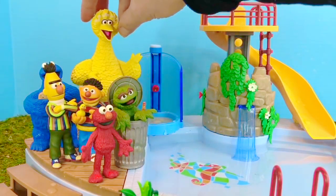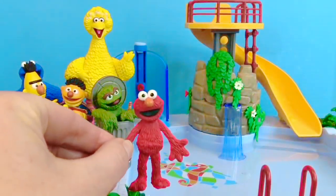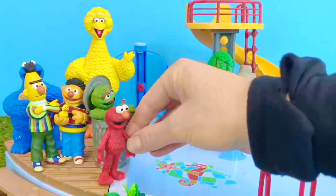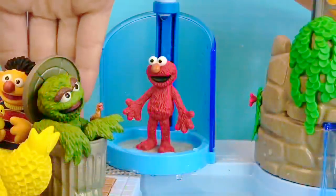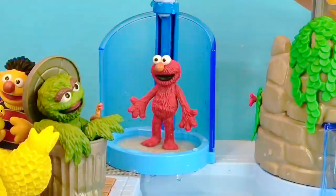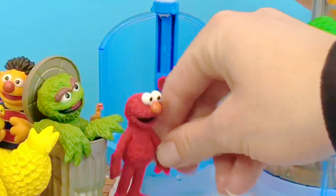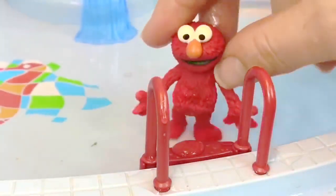And that leaves us with Elmo. Elmo, can you fit inside the shower? Oh, excuse us, Oscar. He's just the right size. Elmo is the only Sesame Street character that can go in the pool today. Elmo's going to climb into the pool instead of jumping because it's too shallow to jump. There's the red ladder to go down into the water.